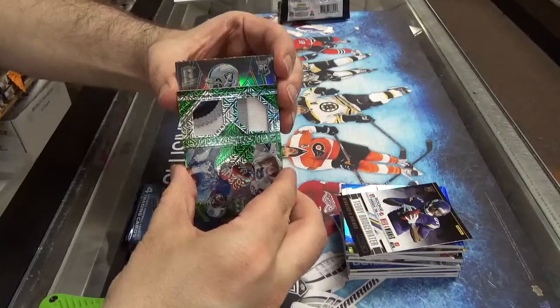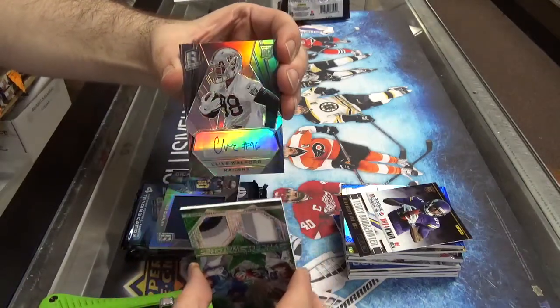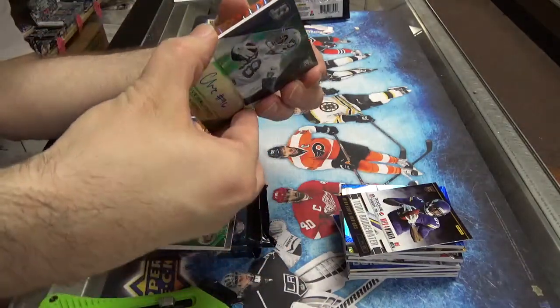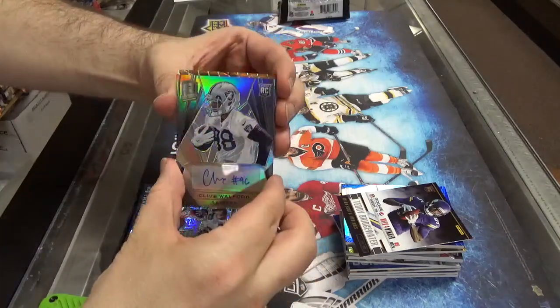Slow roll this. Oakland Raiders rookie, Clive Walford. Nice auto of the Raiders. Is that numbered? Number 199 for the Oakland Raiders. Ooh, nice.